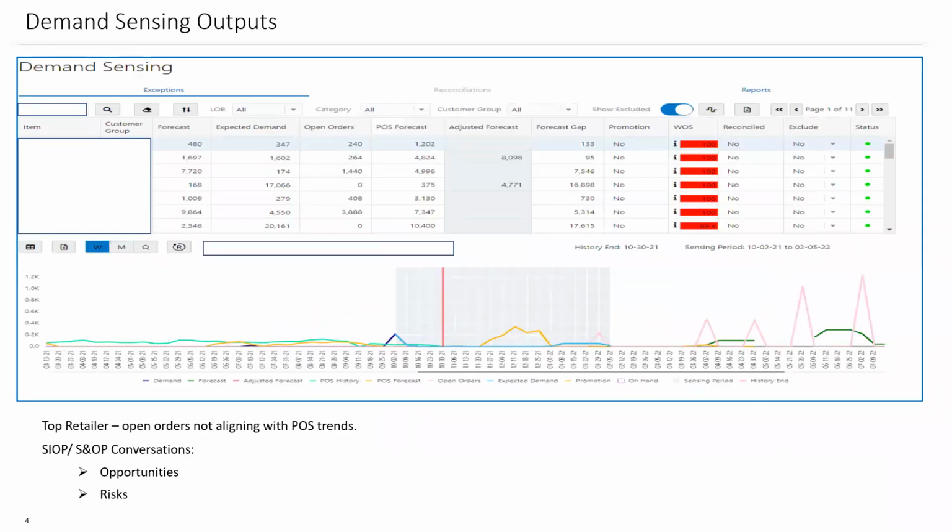So demand sensing was able to marry up all of these data points for us systemically at the touch of a button, enabling the demand planners to focus on the anomalies, and to have meaningful conversations with our cross-functional teams, such as sales and finance partners.